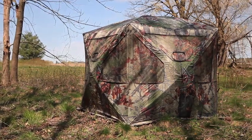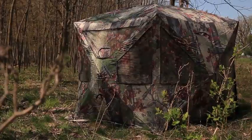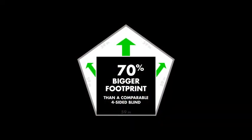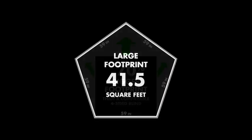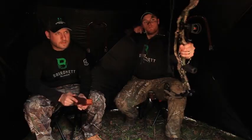The Pentagon by Barronett Blinds is the world's first 5-sided hunting hub blind. Its unique design adds 70% more interior room than similar 4-sided hub blinds, offering a footprint of 41.5 square feet. This extra room is ideal for group hunts, extra gear, camera equipment, or wheelchairs.